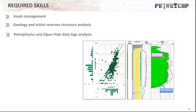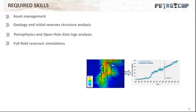The full-field simulation skill is key to understanding the current reserves distribution and helps prioritize development opportunities. In PetroCup Express sessions, which are only 1 or 2 days, a simulation engineer will not be able to do actual simulations. But just like in real life, the key skill of a simulation engineer is not pressing software buttons, but careful analysis and filtering of all available static and dynamic data, understanding the predominant flow scenario, and then building a dynamic model along with this scenario.